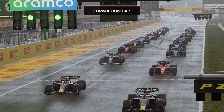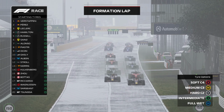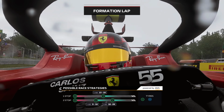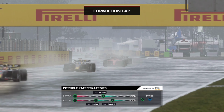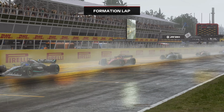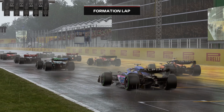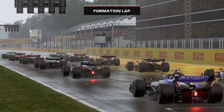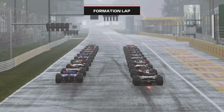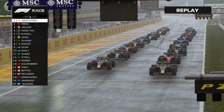Right then, the formation lap has started. And I must say, the weather conditions aren't the best today for visibility and for grip. As each driver performs this lap, they'll be wanting to settle in and concentrate, as this race, in these conditions, will require a lot of focus. We're almost ready to start the race as the cars take their positions on the grid, with the drivers and teams making their final preparations. And it's lights out and away we go!